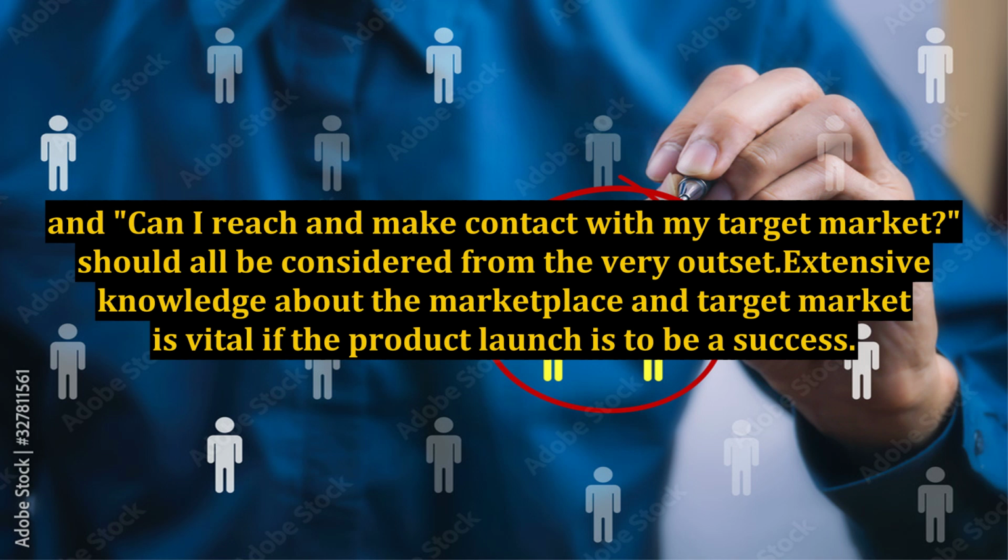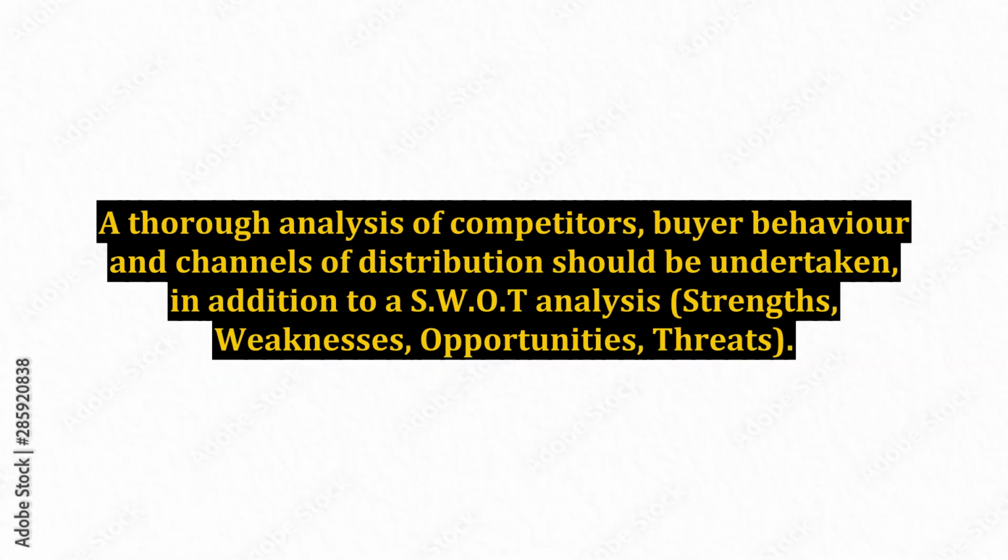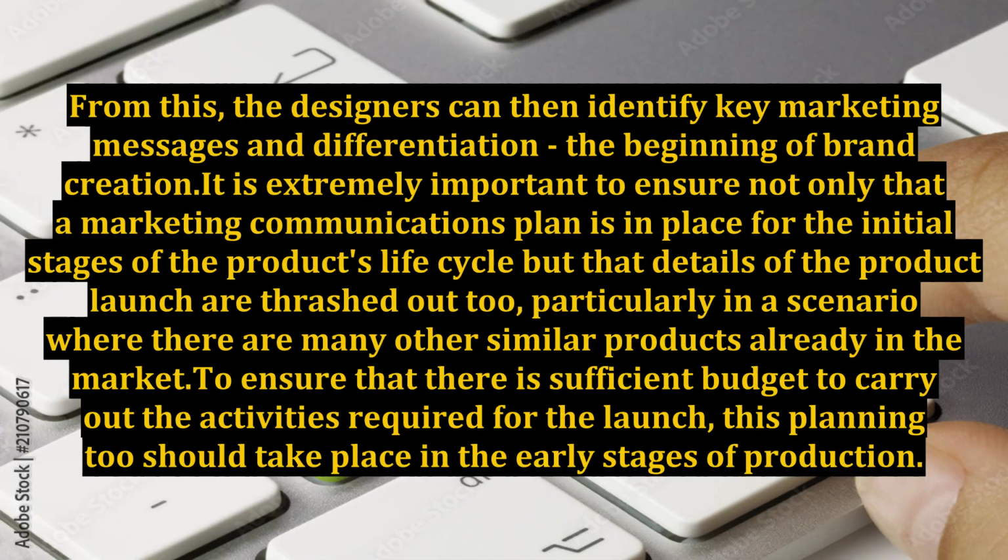Extensive knowledge about the marketplace and target market is vital if the product launch is to be a success. A thorough analysis of competitors, buyer behavior, and channels of distribution should be undertaken, in addition to a S.W.O.T analysis: strengths, weaknesses, opportunities, threats. From this, the designers can then identify key marketing messages and differentiation. The beginning of brand creation.